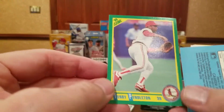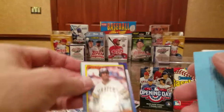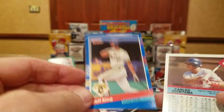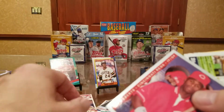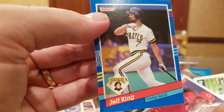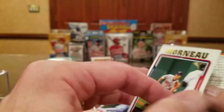Terry Pendleton, you stole the MVP from this man right here in 1991. Yeah, you did. The press doesn't like you, Barry Bonds, and they're not going to vote for you, right? Jeff King, the Pirates' first overall draft pick. Again, Pirates' first overall draft pick. So how do you think his career went? Just give me a guess.